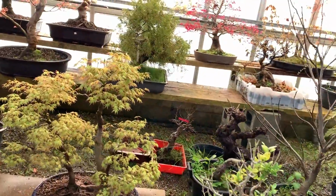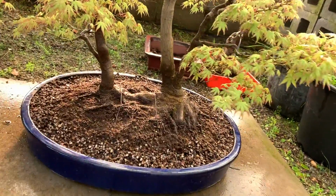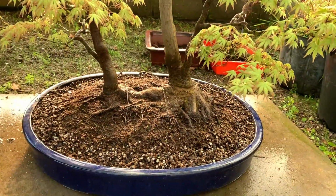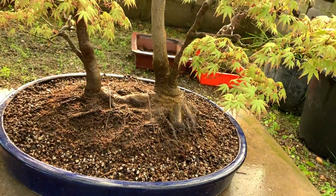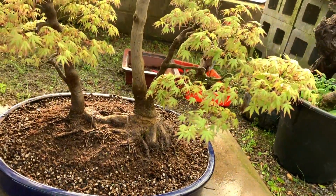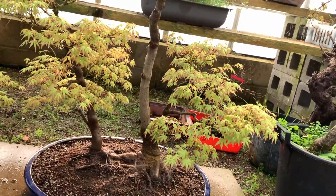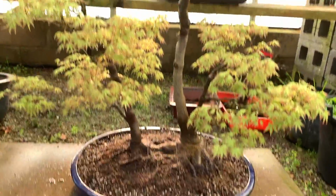That is a mountain maple raft. Those 3 trees are all connected at the base, as you can see. Look at the nebari there. It is connected by a thick root. So that is a very unusual tree. That commands very high value because of the unusual nature of the tree, connected at the base.